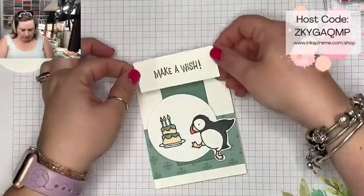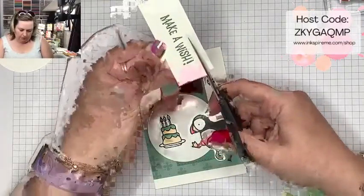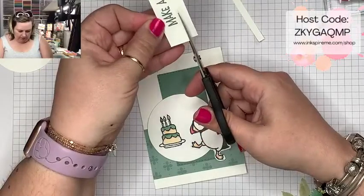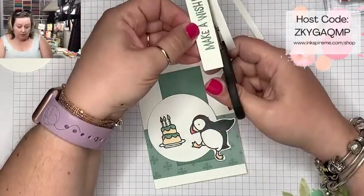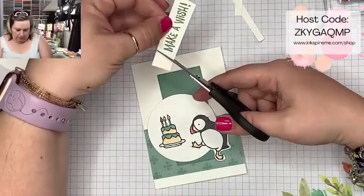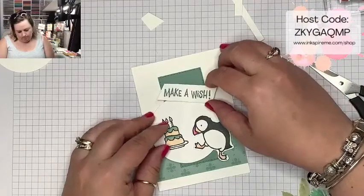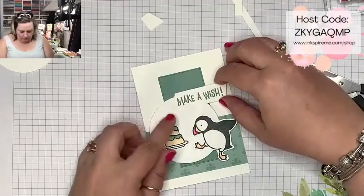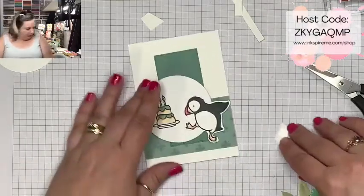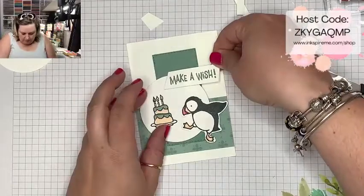And do I want to trim that? Yes, I do. So I'm just going to trim the width of this one. And here's the thing. It's actually really in style right now to not have straight cuts on your sentiments. So if it's not straight, that's okay. And then I am going to actually angle the ends like so. And then we are going to put that on our card about there. So again, I'm going to put a dimensional on the side here supported, and then just a little bit of seal on this side. And I probably could have put that circle up a little bit higher, but I didn't, so we'll live with it. There you go-ish.